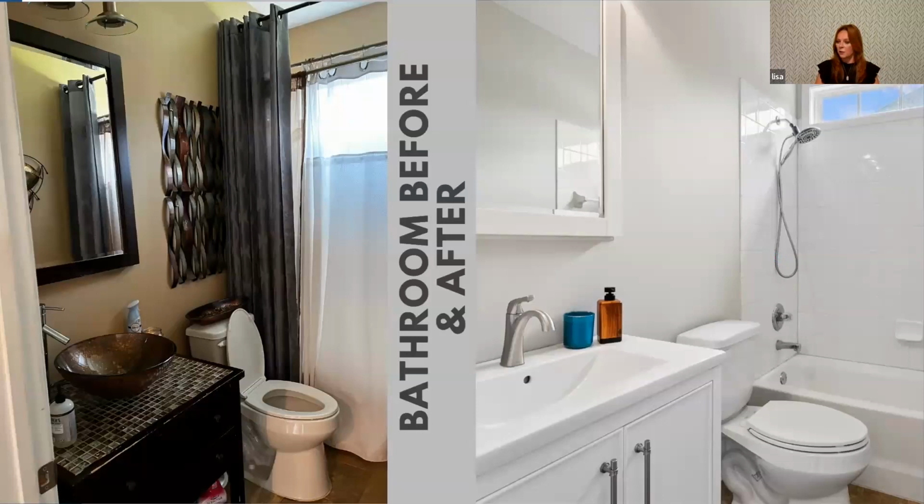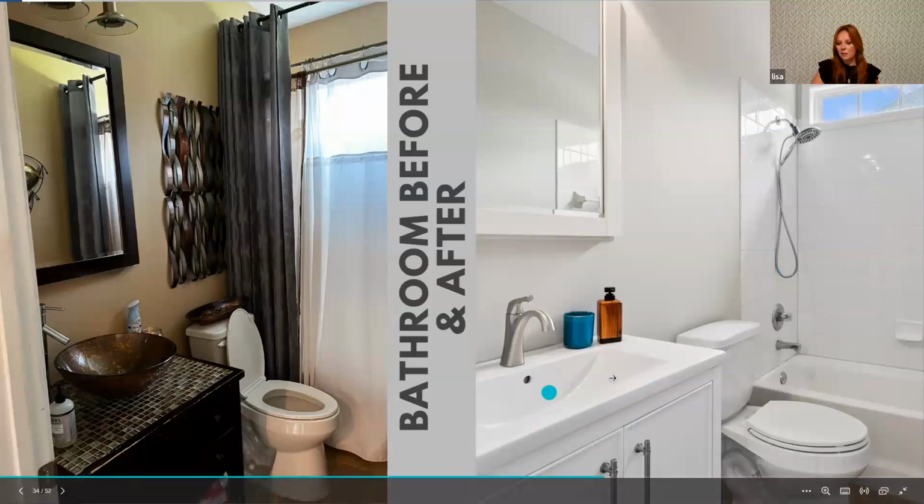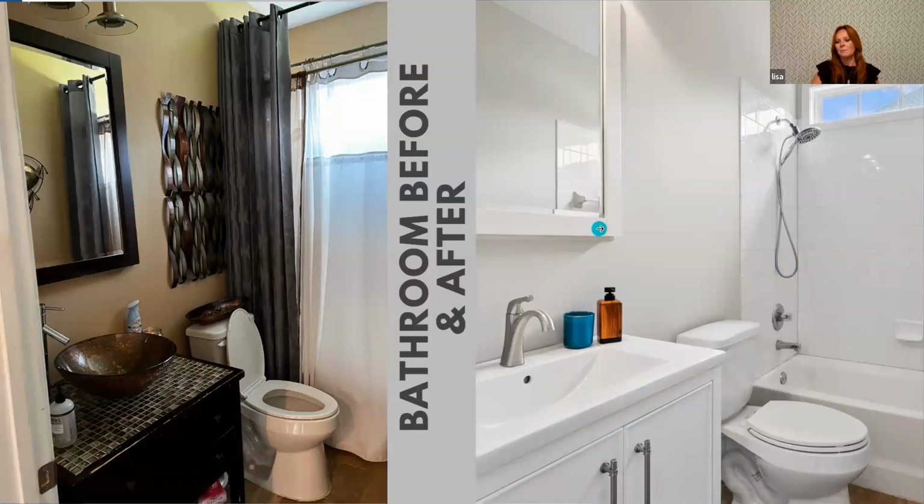This house was getting a full interior paint, so this bathroom was getting painted anyway, and so it doesn't really need a lot. For a minimum of about $300 something, I was able to replace this vanity. And I just told the painters, hey guys, while you're in there, why don't you paint this frame white? And voila, transformed this bathroom into something that looks really new in today's styles and trends with minimal money.